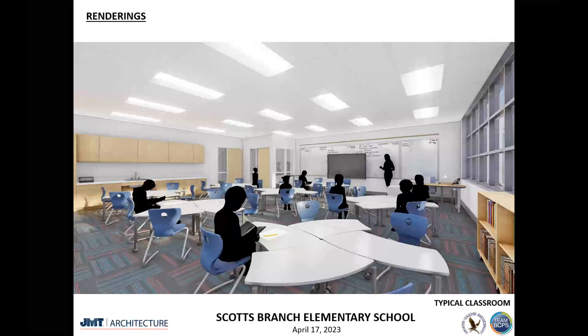A view of the inside of a typical classroom from grades 2 through 5. Windows to the right. Casework to the left, whiteboards, projection, LCD screens. And then this is the extended learning area here, which adjoins the two classrooms and can be accessed from either side.